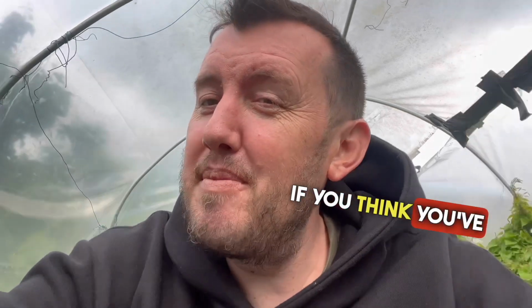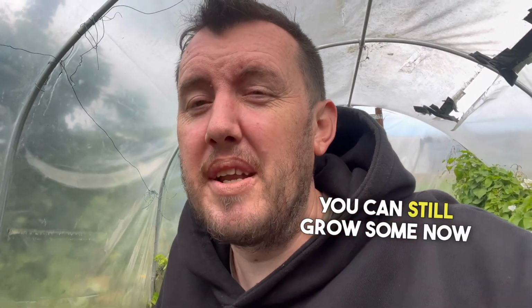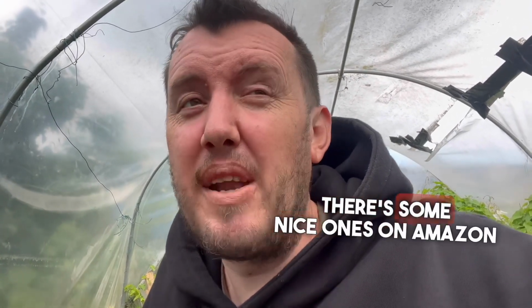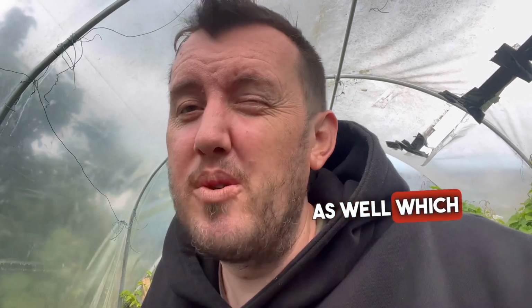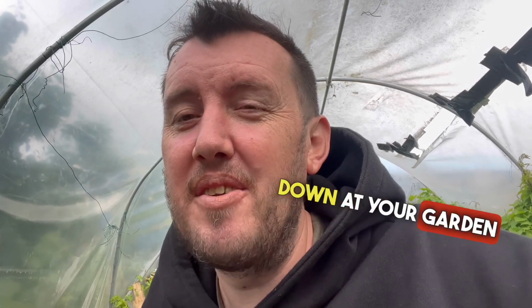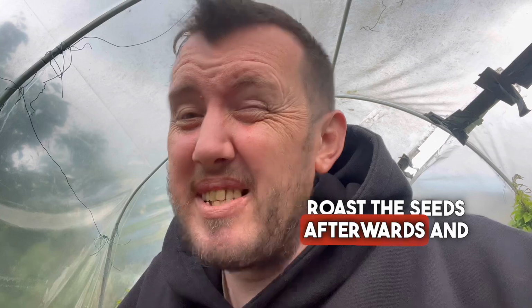Sunflowers. If you think you've missed the chance to grow some sunflowers, you can still grow some now. So get some sown, see who can grow the tallest sunflower. I've had some massive ones in the past. There's some nice ones on Amazon as well, which are like multi-varieties, so they're all different colours. Have a look around and get growing some sunflowers down at your garden. And maybe you will roast the seeds afterwards and eat them. I've never tried them myself, but I know a lot of people do like them. So have a look around and get growing.